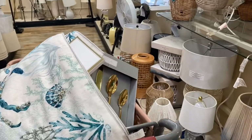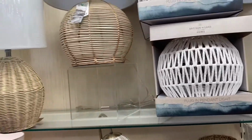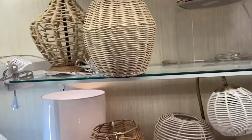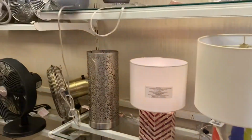Please pay no attention to all the items in my cart. You will see everything I purchased in my upcoming haul. So let's continue to shop.